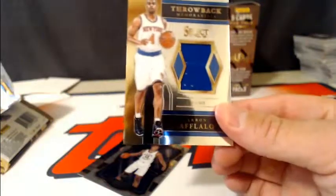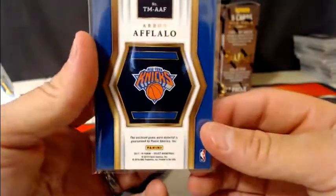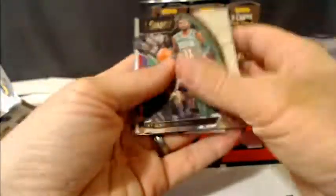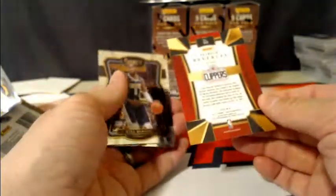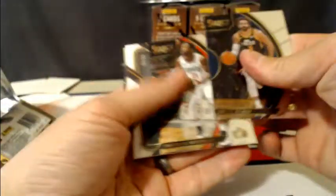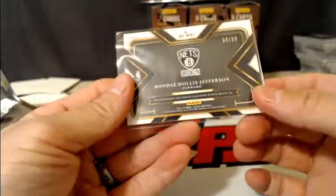For the Knicks, Arron Afflalo. Throwback memorabilia. Not numbered. Arron Afflalo for the Knicks. Patrick Beverley. Patrick Beverley again. Rondae Hollis-Jefferson X Factor memorabilia, purple, for the Nets. That is numbered to 99.